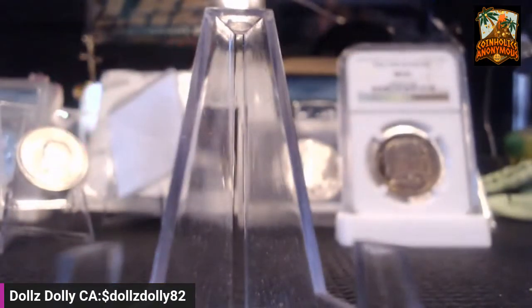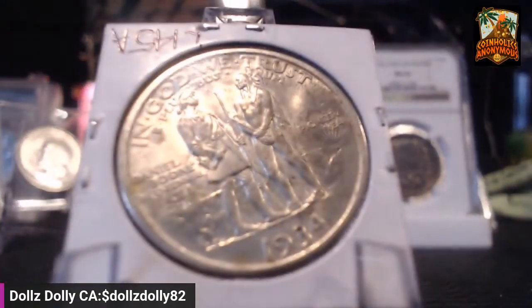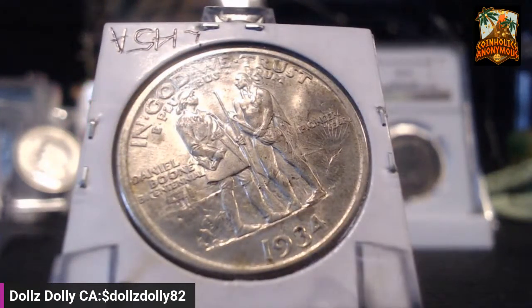Let's see if I can get it back to show here. There you go. So 1934, this was the 200th anniversary of Daniel Boone's birth.